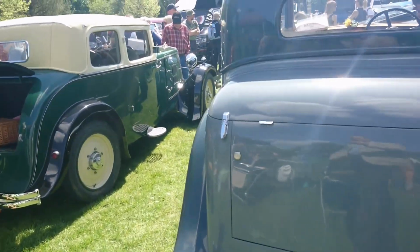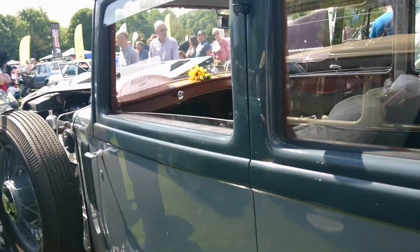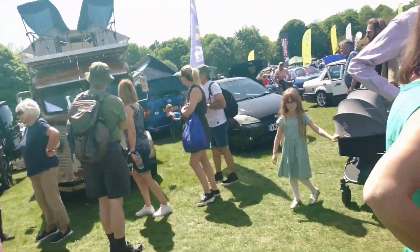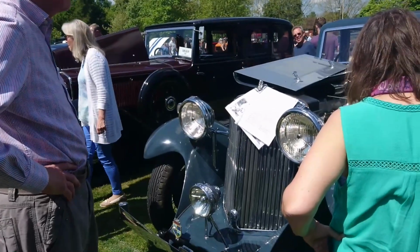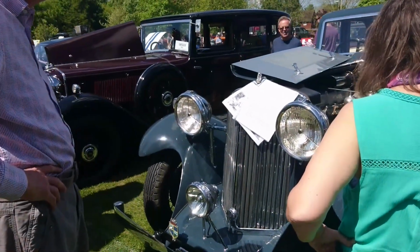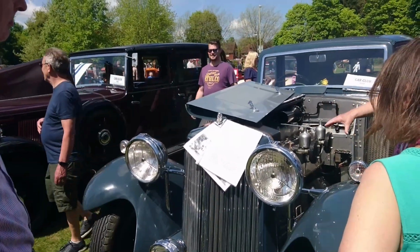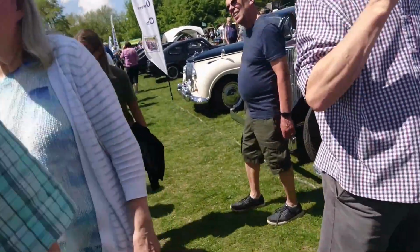This looks like a bit of an earlier one. I'm not very good on Armstrong-Siddeleys, to be honest, viewers, but they've got things like wood on the interior and beautiful chrome work. Then of course they are appealing. It is rather a busy show, I'm afraid, so to make the most of it. So we've got a Siddeley Special 6 Freestone and Webb Sports Saloon from 1935. Very nice.